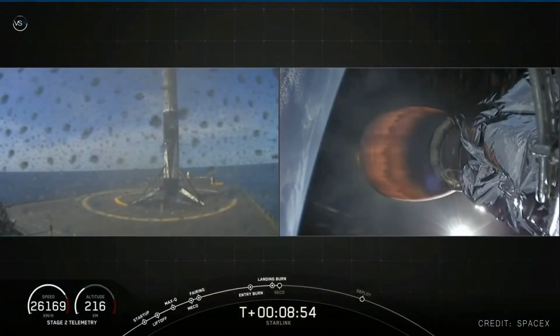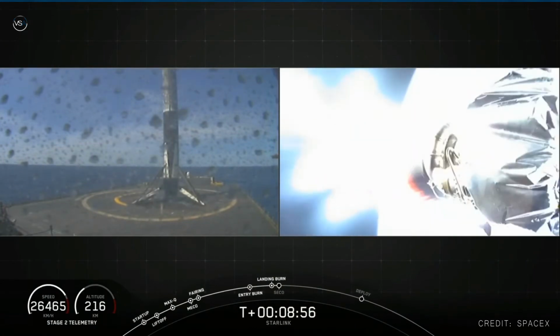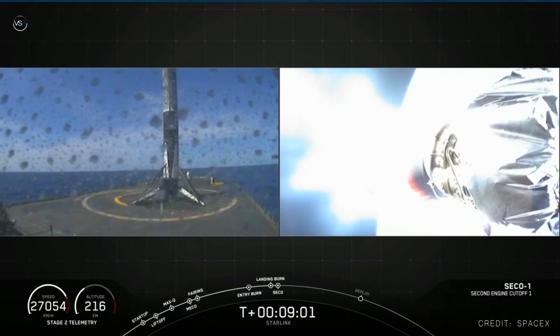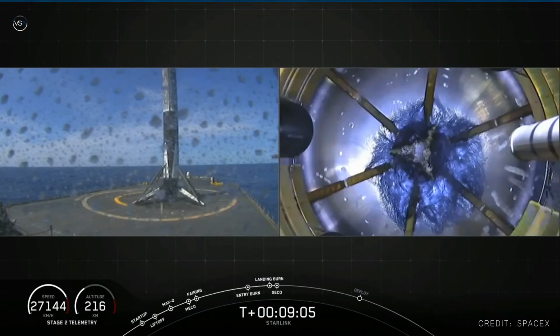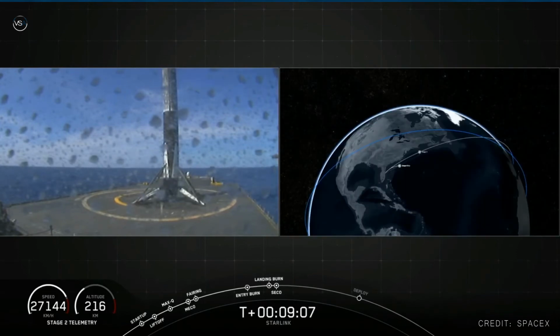Awesome. This is the 4th landing for this booster. And as you can hear, everybody here is super stoked to see it there. It's great. Gorgeous day. Gorgeous rocket.